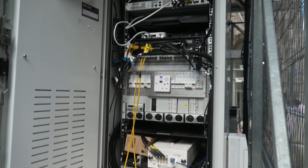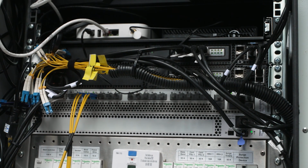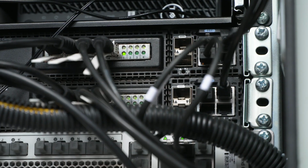At the base of the mast, we've got a comms cabinet which holds an entire network infrastructure deployment capability. So we've got a network core, which in this variant is a 5G network core, and that is something that typically would be hosted in a large data center. We've taken this out because of its size. We've got this capability to be able to deploy remotely and flexibly.